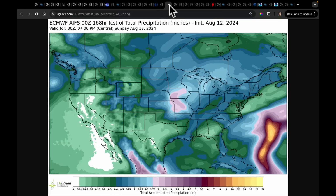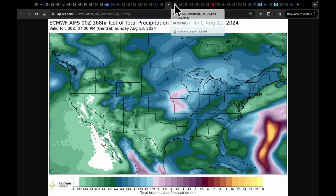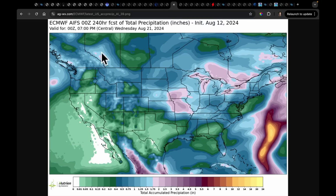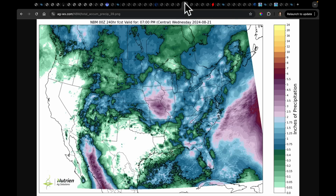Now we can go back to the artificial intelligence. That's the 7-day forecast, and this is the 10. And again, 7 to 10, I see a lot of increased chances for precip coming out of Alberta and getting into Montana, also parts of the Pacific Northwest, and a very wet corridor right here in the central part of the United States, and also around the Great Lakes, Ontario, Quebec as well. This is the national blend of models, next 7 days. Got the heaviest rains right here in parts of Missouri, and then this takes us out there to 10 days.